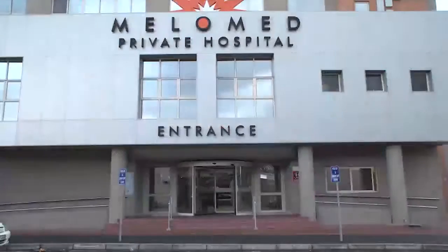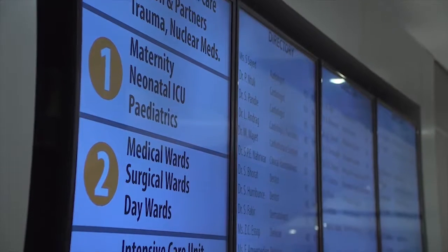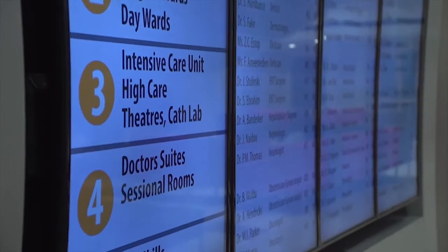When Melamed built the facility, they looked at all angles in terms of how technology could be used to both our advantage and to the patient's advantage. At the bedside, we use iPads to identify the patient, also the doctor that is seeing to that patient, as well as any other information that we need to make available electronically without someone having to go look up.